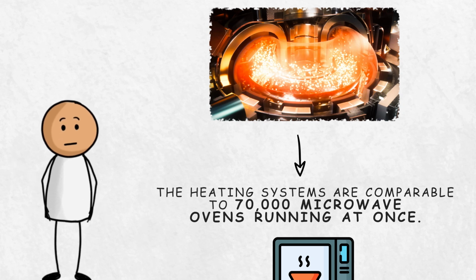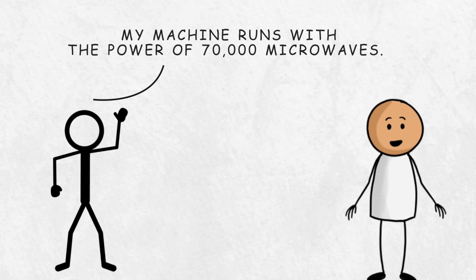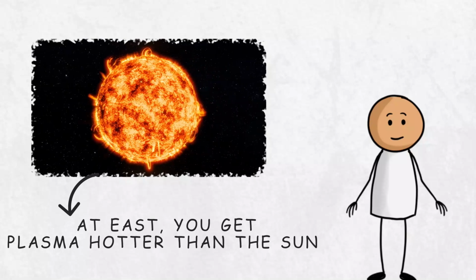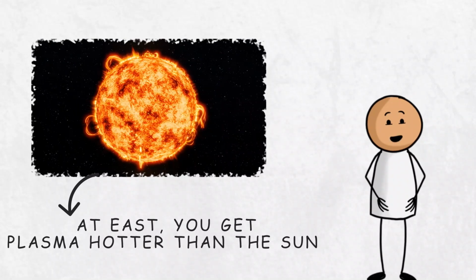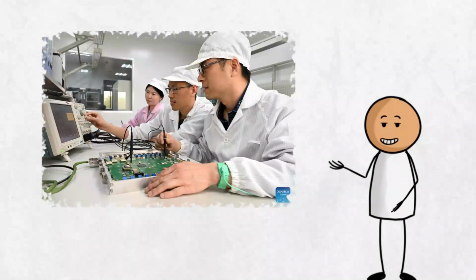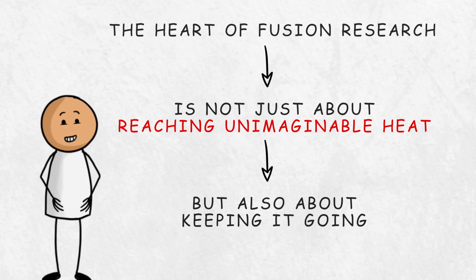But let's be real. When someone says their machine runs with the power of 70,000 microwaves, you expect popcorn. At EAST, you get plasma hotter than the sun. That's the scale we're working with here. And while this sounds like something a mad scientist would cook up in a villain's lair, it's actually one of the most carefully engineered and scientifically significant systems on the planet. The heart of fusion research is not just about reaching unimaginable heat, but also about keeping it going.